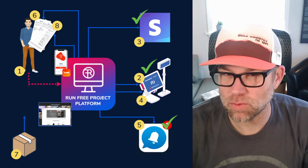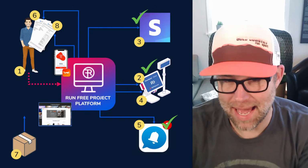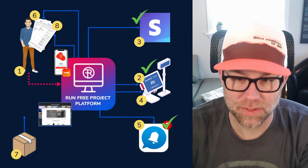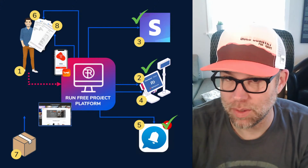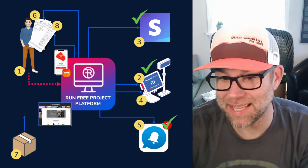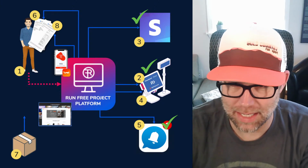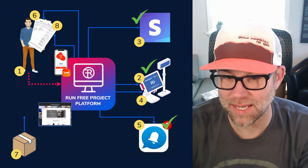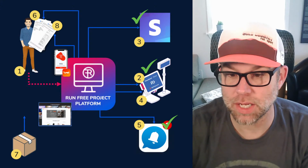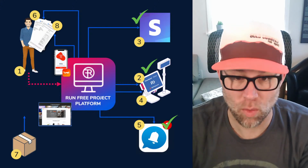And I clicked my mouse one too many times, but when you fulfill the actual order, step 7 involves physically shipping the order to the customer. Step 8 happens in parallel. That's another email from your store that lets them know that their order's on the way, and it gives them tracking information as well. That is the entire order process from the moment the customer clicks checkout to the moment they get the product that they ordered.